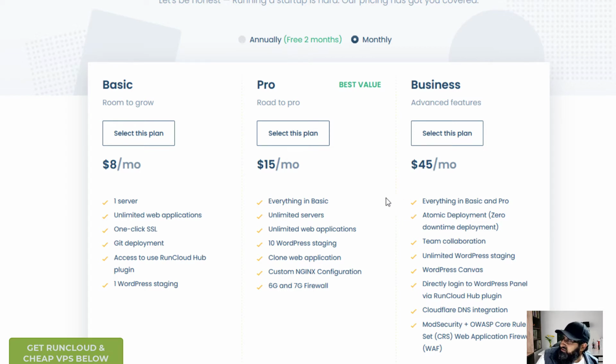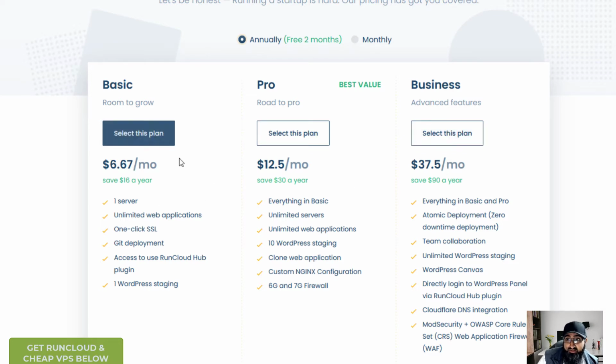I was considering business because they've got WordPress Canvas, which is where you can set up WordPress as you like with the plugins and themes and so on, and use that as a starting canvas for launching more. But I thought just for that feature, maybe it's not worth it for me. So I just stuck with the Pro plan. But if you pay annually, it works out $12.50 for the Pro, $6.67 for basic, and $37.50 for business.